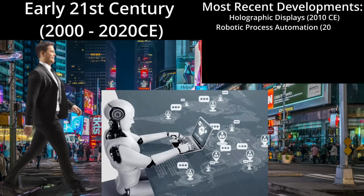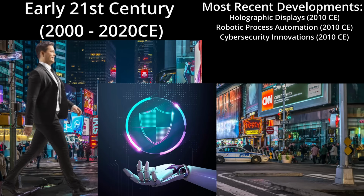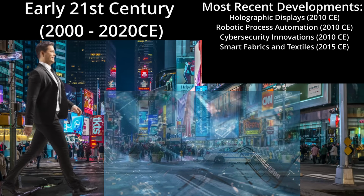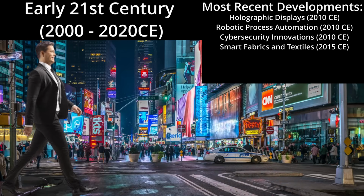Robotic process automation is a fancy way of saying robots are doing slightly more complex tasks. Cybersecurity starts improving with better encryption, but it still lags behind advanced hackers' abilities. Even fabrics are smart now, with certain textiles being able to sense and respond to stimuli around them. Think of beds which cool down automatically when you get too hot.